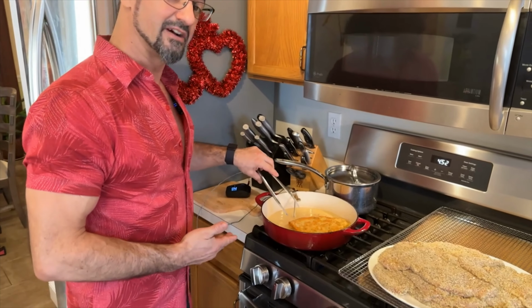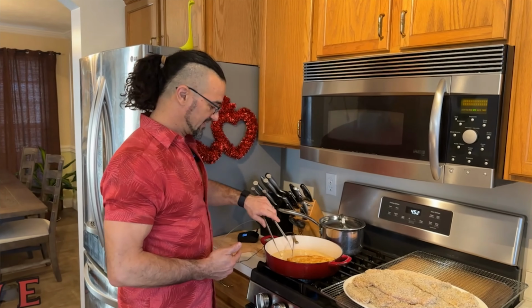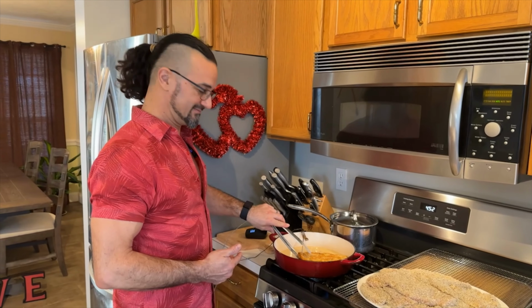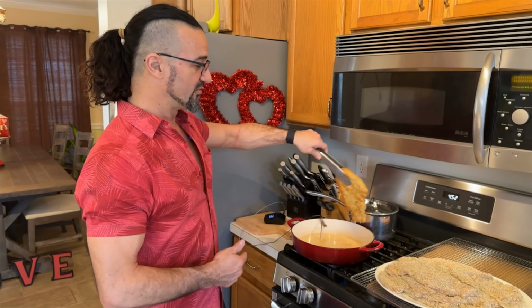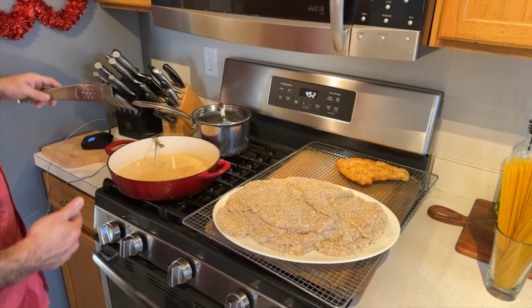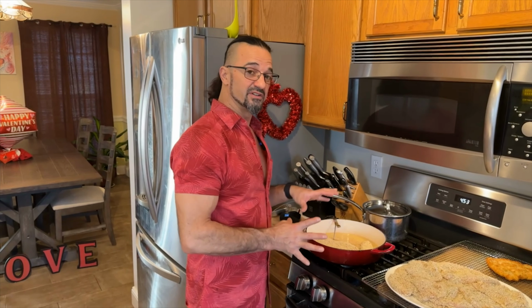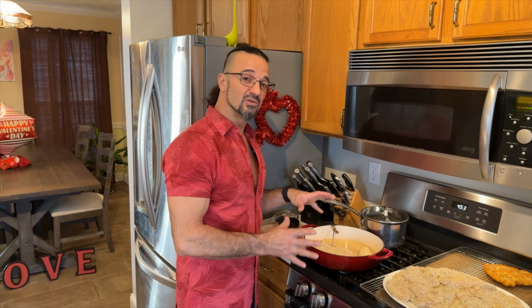I think this one's ready to come out. What are you going to do with it once it comes out of the oil, babe? Eat it. Now we're going to take it and put it over on top of a wire rack, hopefully close by. So that's pretty much it. This is a lot of what this recipe calls for. It's pretty simple, pretty quick, pretty easy chicken Parmesan.